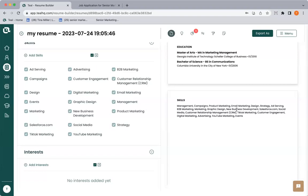These just aren't valued as high as skills in your work experience. So think of it almost like an appendix for your skills. So we kept it super tight and crisp. People want to see it in the context of the job and how you had impact.